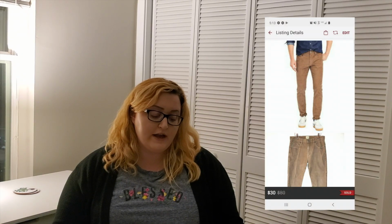And the last item that I sold for this month was actually today, and it was a J.Crew men's 484 corduroy pant. So this was another men's item that I'm really excited about selling, and it was a $30 sale.